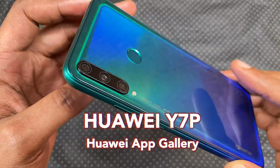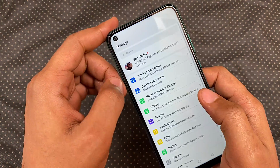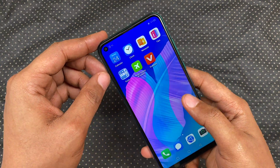Hey guys, it's Eric here, and yes, I have the Huawei Y7p in my hand and I'm currently working on my full review. On my previous Huawei phone reviews, I noticed that a lot of people asked to know if those phones came with Google Play Store pre-installed.